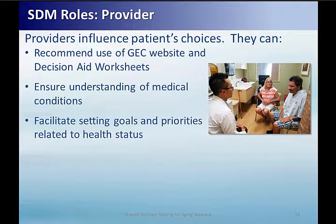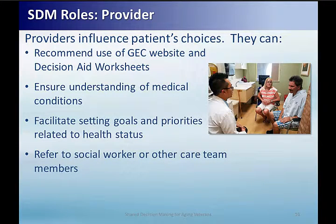also provide key components of shared decision-making when they ensure the veteran understands their medical conditions and how those affect their functional abilities, facilitate a discussion of the veteran's goals and do their best to ensure they are realistic given their health status, and then suggest the veteran use specific long-term services and supports that are likely to meet the veteran's preferences and help them achieve their goals.